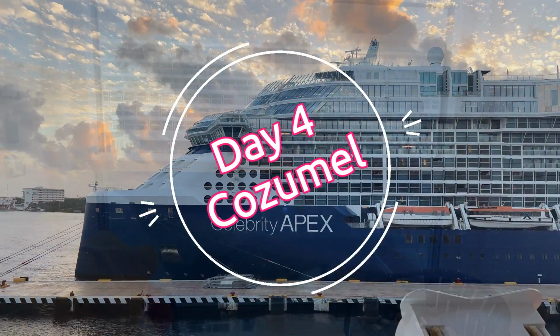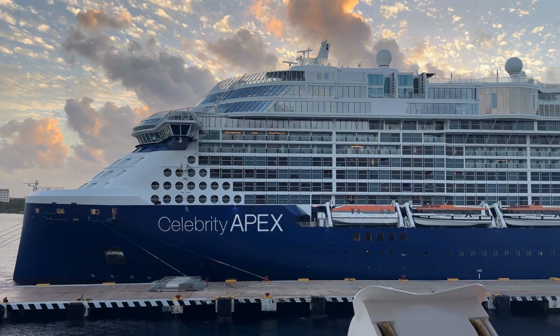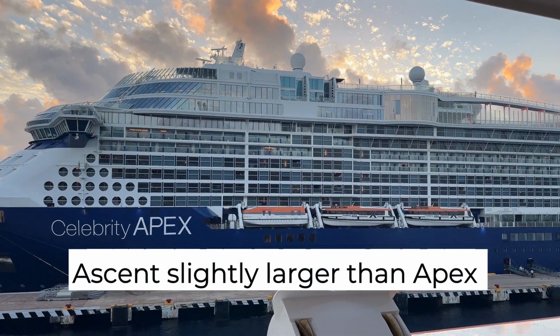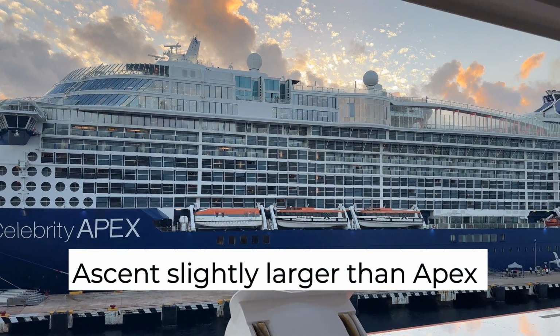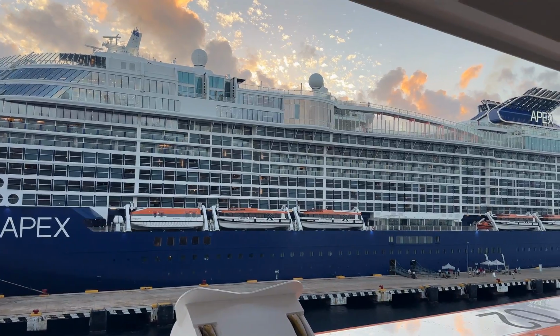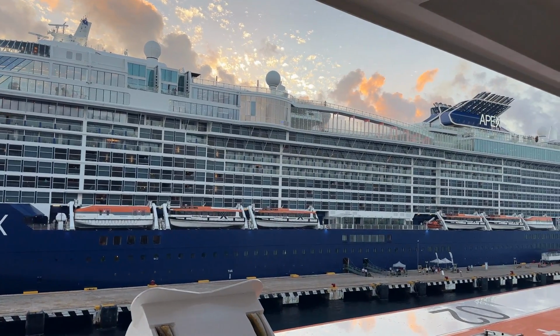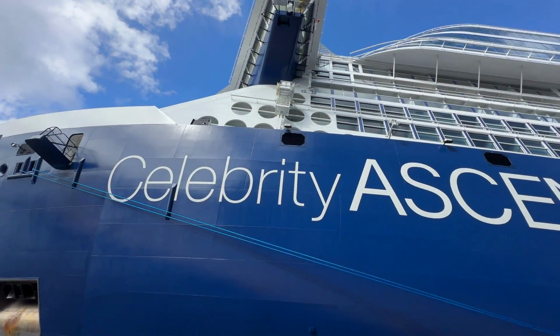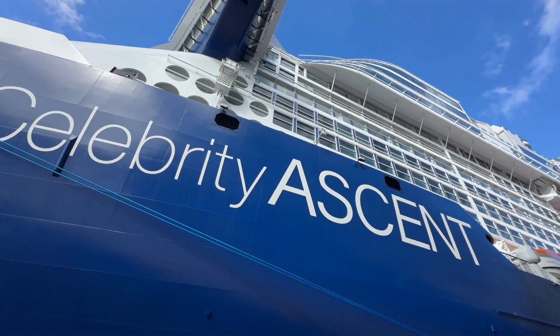I was up at sunrise, looked out my balcony, and we were docked right next to Celebrity Apex. The Ascent is slightly larger than the Apex. These are both huge ships, just beautiful to look at. I got off the ship in the morning so I could go walk around the shopping area of Cozumel Port. We were at the International Pier.